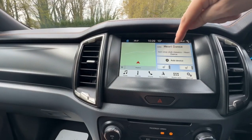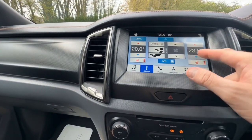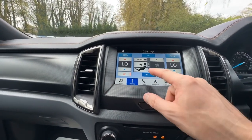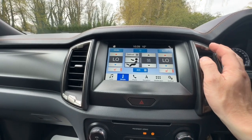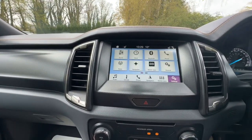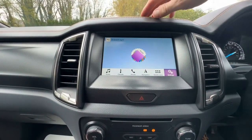And you've got your radio station here, your phone will be there, heated seats in the front. I've just got climate control as well. Let's just put it on low, whatever it calls it on this one, low. AC's on. And the air conditioning works as well. That's where your phone will be. Click on settings. We can see from here we've got Bluetooth, Wi-Fi, Apple CarPlay, Android Play, we've got ambient lighting.